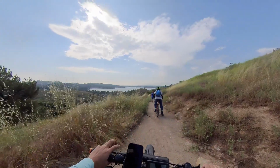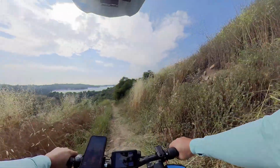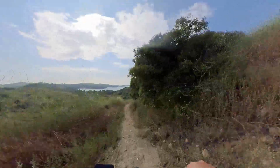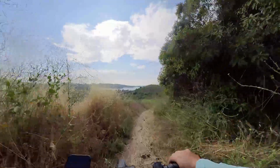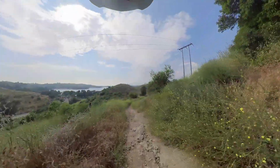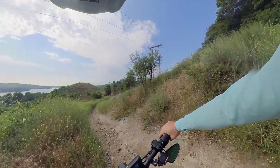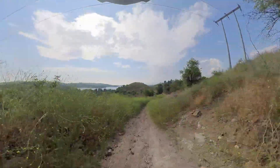Ooh, is it about to get technical? Okay, let's go down some technical downhill portions with my heavy ass Stealth Bomber bike. Well, I should put my feet down because I'm actually sliding out.